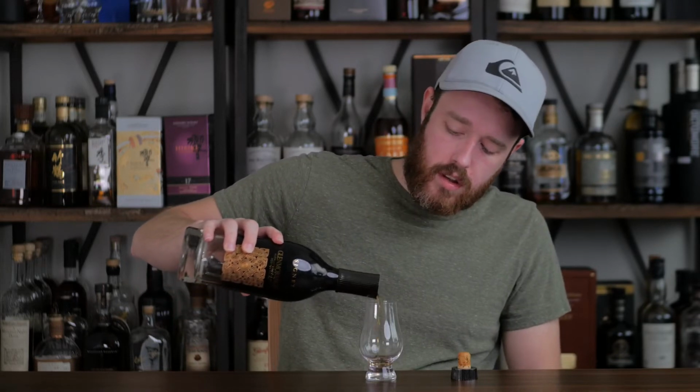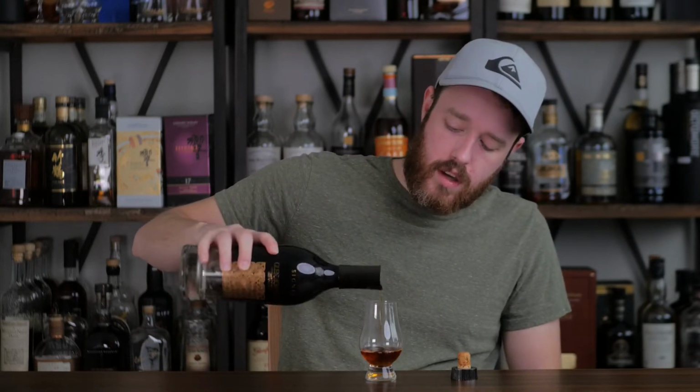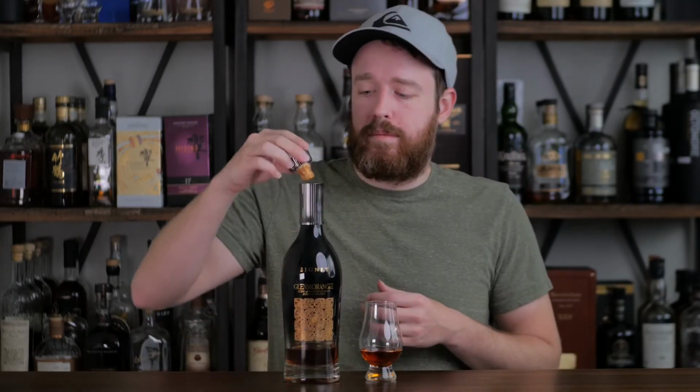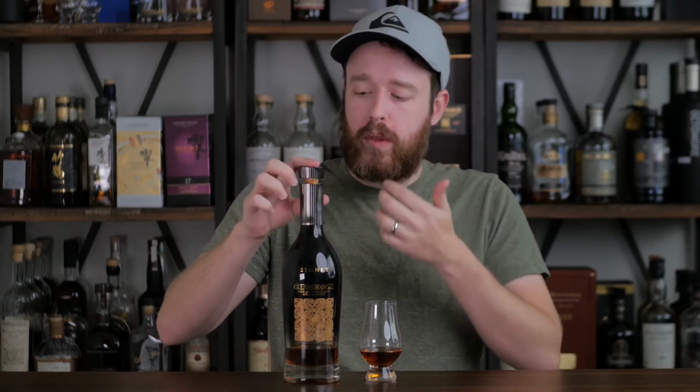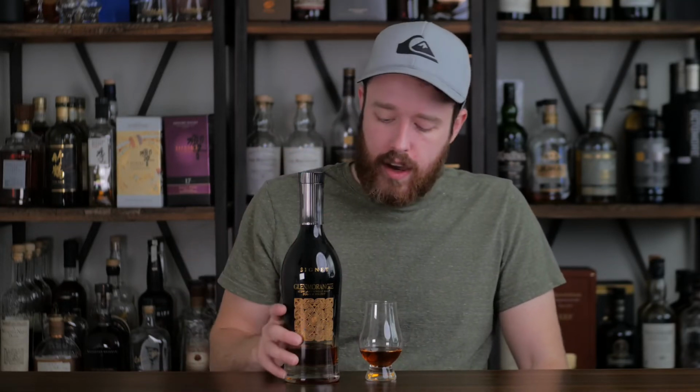Well, Glenmorangie says that this is using some of their oldest stock. What that means, I have no idea. Oldest could be 30 years old, 40 years old. It could be 25 years old. Where they draw that line is completely up to them. This is a non-age statement whiskey, so it could easily be only 3 years old. That's the minimum to be called Scotch whiskey. So that's all we know, is that it's at least 3 years old.